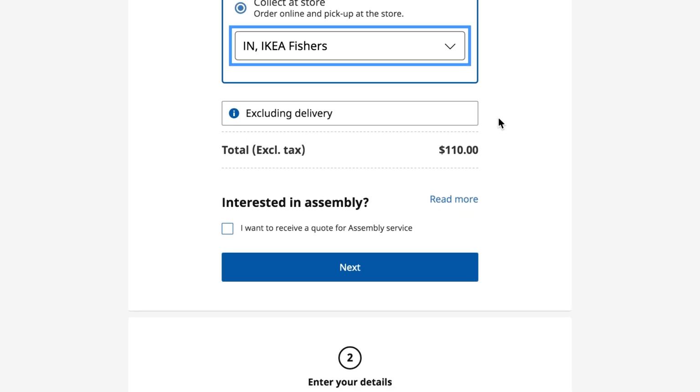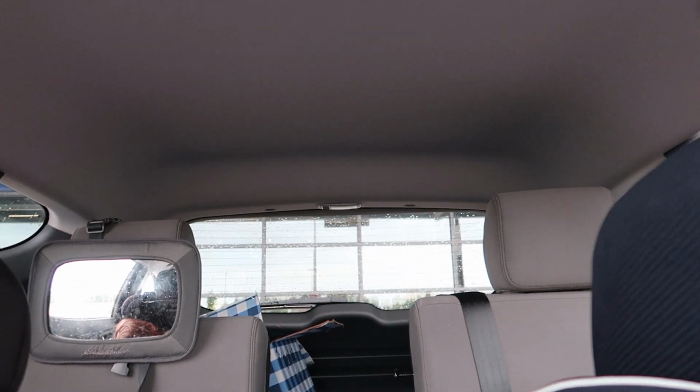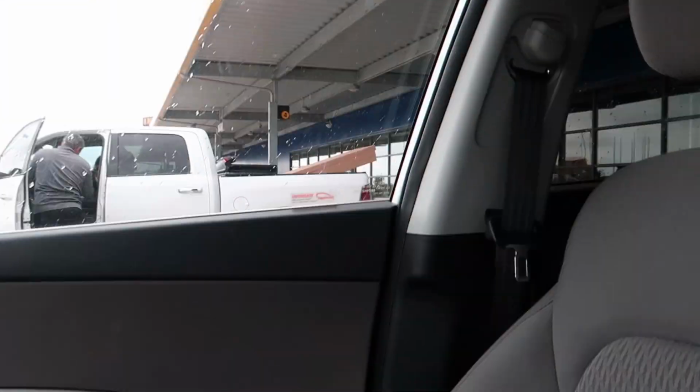The longest wait in this project was actually my IKEA order. Everything was backed up due to COVID. When I finally got my order through, it was super sketchy whether it was actually gonna be there when I went to pick it up. Looks like I'm getting my order. We'll see.